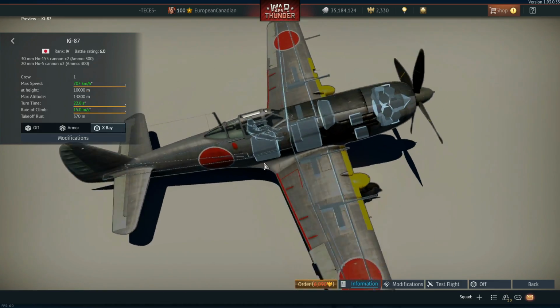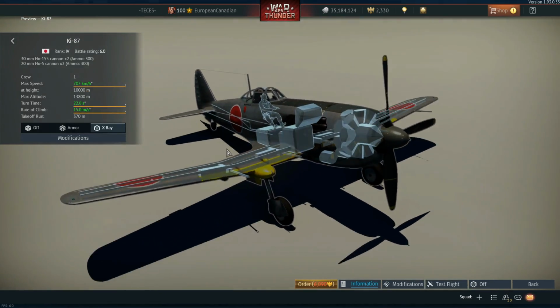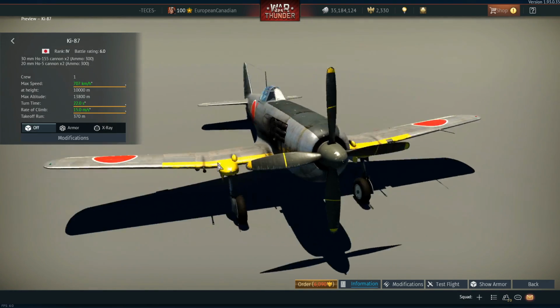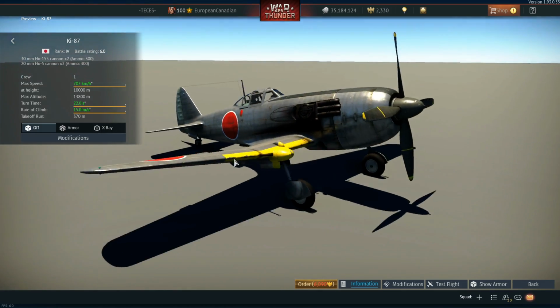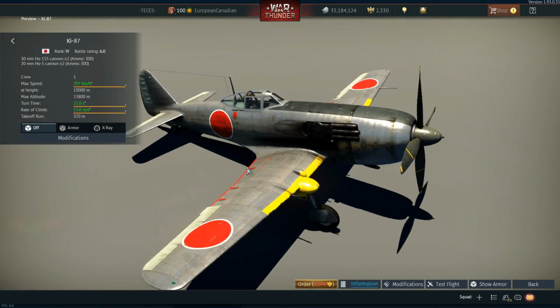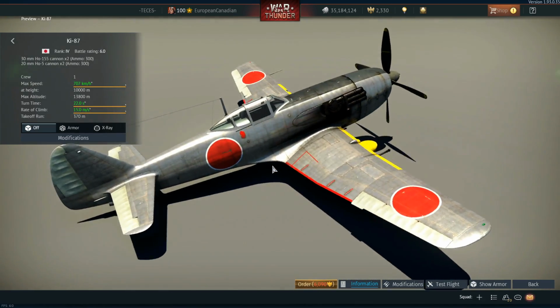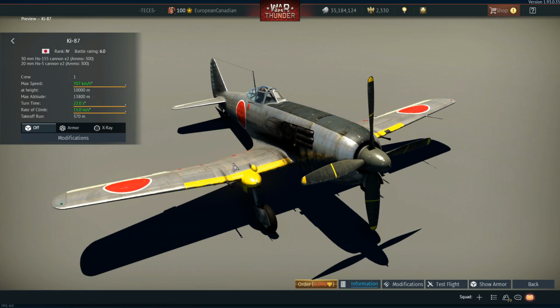The main issue is that it has a lot of competition at this BR when it comes to good premiums. Even though the Key 87 has good speed, it has okay climb rates, but not very good compared to its Japanese counterparts, and an okay turn time. In a way, this is a perfect premium, right? Because it's a decent vehicle, decent to fly, got good firepower, but its characteristics are not as good as the ones in the tech tree.